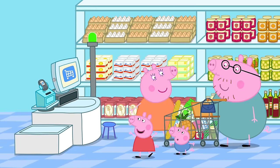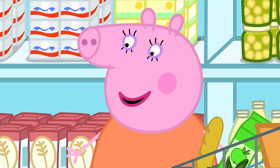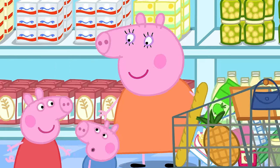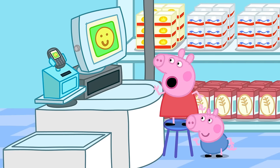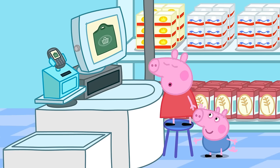It's a big shopping robot. Would you two like to scan the shopping? Yes, please. Hello, customers. Hello, shopping robot. Please place bags in the bagging area.